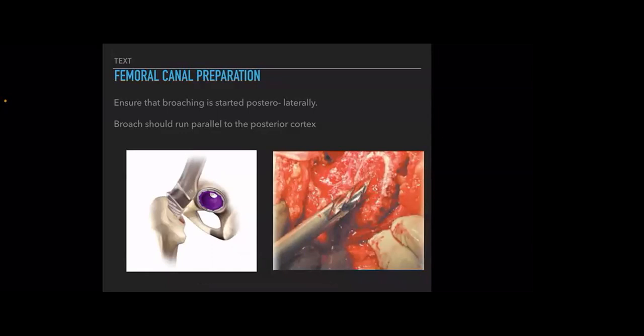Ensure that in canal preparation, the broaching starts posterolaterally. If you divide your neck cut into quadrants, you should remain on the posterolateral side. Don't go towards the anterior side; stay on the posterior side of the midline, so that it is in the direction of the shaft. The broach should run parallel to the posterior cortex to get a good medullary fit.